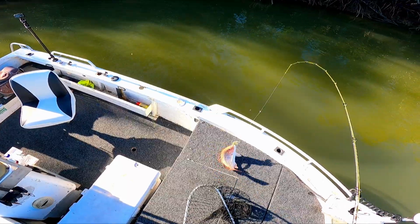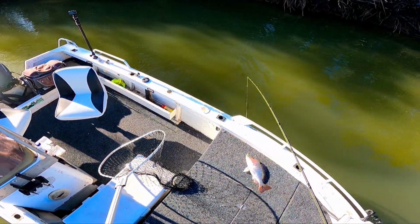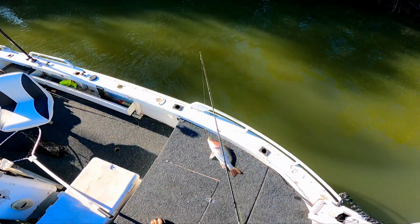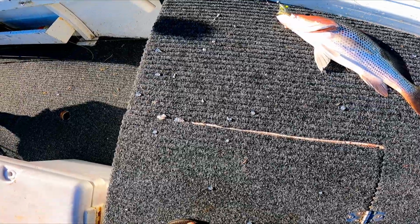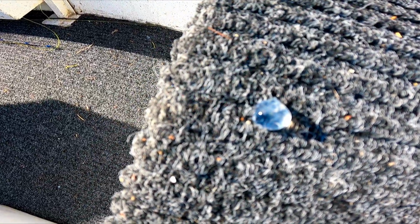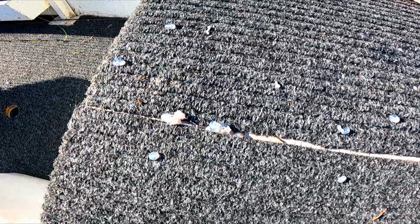Well, what did he spit out? What's he spitting out? Jellyfish. What the hell? I don't know what he just spat out, but they look like all these little jellyfish. Little balls of jellyfish. I didn't even know they ate them. How are they jellyfish? I think they are.